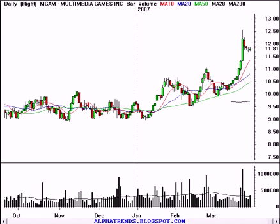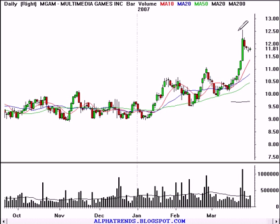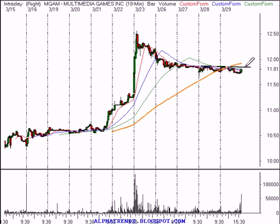MGAM is the symbol for Multimedia Games, and you can see here on the weekly time frame, it broke past some resistance on a nice move last week. Looks like it's still got room, probably up towards $13 a share. Again, though, our target's going to be more conservative. We'll just look for a test of this high here at about $12.50 a share. And to buy this stock, it's a simple breakout play. Above $11.90 is where I think you want to buy this stock. We could put our stop just below this low here, which is $11.70. So that'd give us just a risk of 20 cents. And if it's our target of $12.50, that'd give us 60 cents of upside for a 1 to 3 risk-reward ratio.